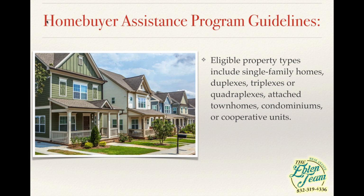All right. The great thing about this program is you can use it to purchase investment properties with the duplex, the triplex. It's considered okay in this. And also, if you get a duplex, you live in one side, and other people lease the other side. And this is a really good opportunity for people to get into investment properties under this program.